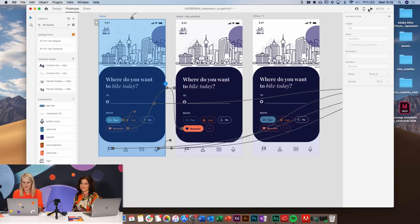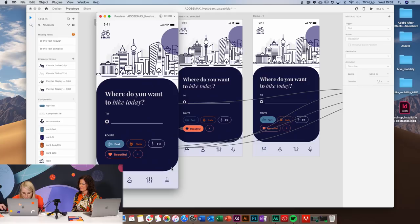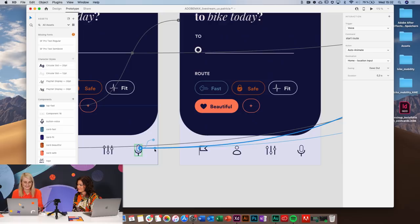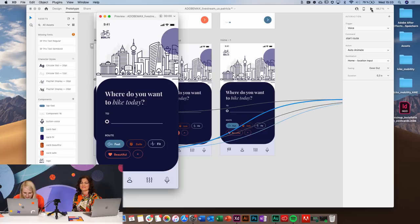I want to bike too. Oh yeah, you need that. Maybe we need something. Could we hear that? I mean, maybe it was because it's really loud. Yeah, it's a bit noisy at the conference here, because we are right in the middle of the community pavilion, with loads of people and stands around us. But we are staying focused. Start route.